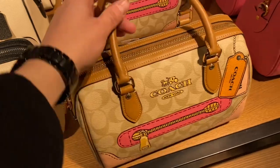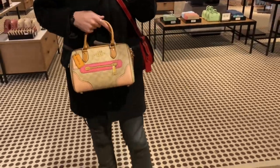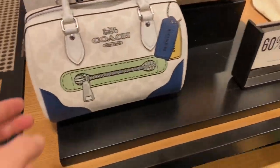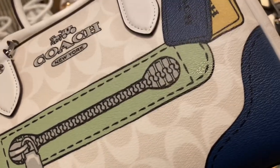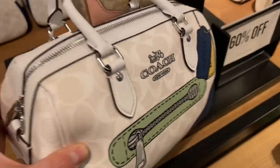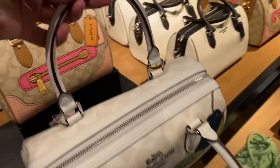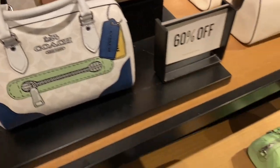And if anything, I might actually like the Tromp L'oeil print on the outlet bags a little better. Because if I'm not mistaken, they had it on like the Willow Satchel or the Willow Saddlebag or I think it was the Mini Cash and Totes. Not as fun as the Rowan Satchel. Let's be real, the Rowan Satchel does take the Tromp L'oeil print really well. I do like this one. It has like the white signature canvas, white leather trim, really pretty navy blue accents. I like it. Also $520. Doesn't look too bad.